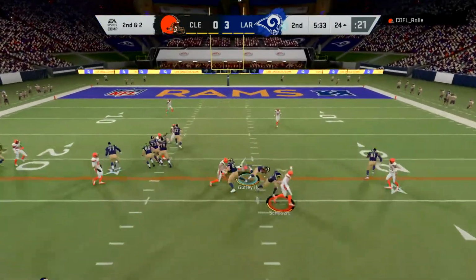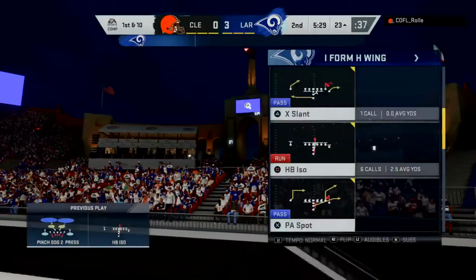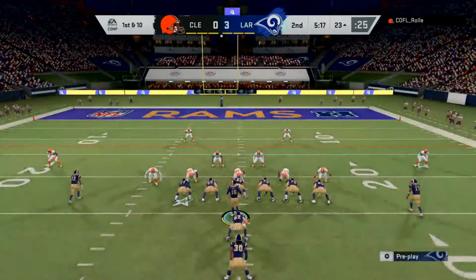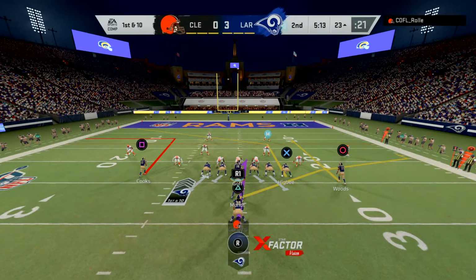Goff going to hand it to Gurley, and he'll go down here right around the 23-yard line. 2 yards, good enough for a first. Not too many more ideal situations in 2nd and 2 in order to try and pick up a first down. They ran it and picked it up.